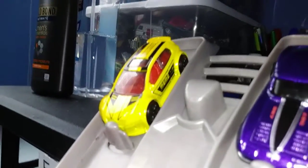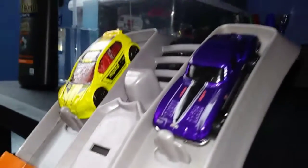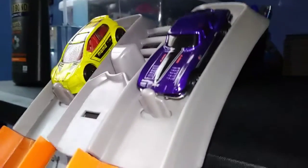Here are your next two. And does anybody like this color of the Golf GTI? Because it's not necessarily me.